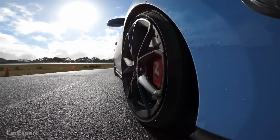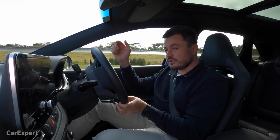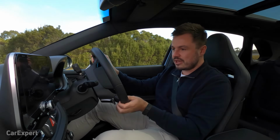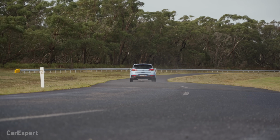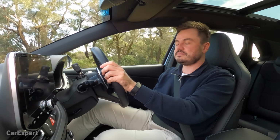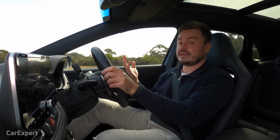Up the front there, you have an electronic limited slip differential. Now what that means is if we were in any other front wheel drive car here and I punched it, it would just spin the inside wheel. Now, if I punch it, it pushes us wide because it is locking that front differential to give you maximum torque out of the corner. With front wheel drive cars that don't have a limited slip differential at the front, all they do is spin the inside wheel for days and you don't actually get anywhere.